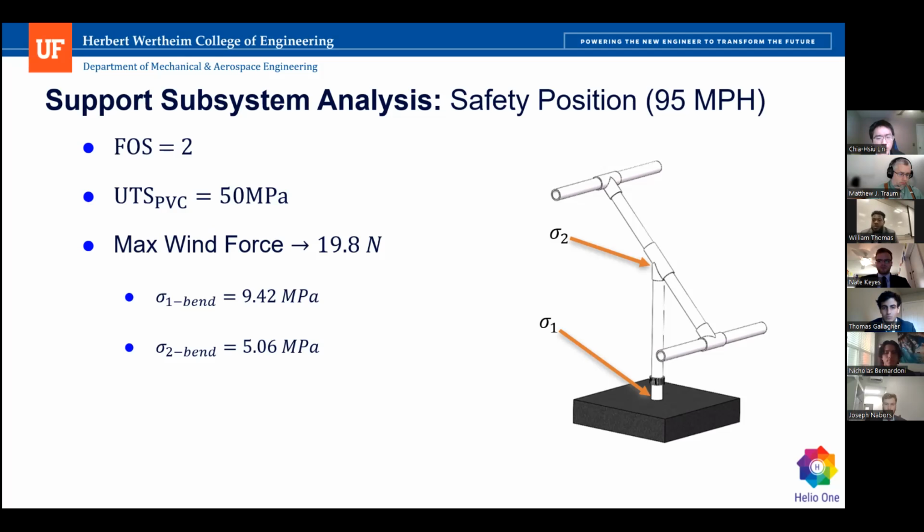The outcome shows the first critical load is around 380 newtons for a PVC tube tower with a height of 0.5 meters. Yes, 0.5 meters. This gives us a factor of safety equal to 3.2, and that is larger than 2, which is our customer requirement. And yeah, in safety mode, buckling is the same as the regular mode, since a strong wind force will not apply any normal load to the top of the main tube.